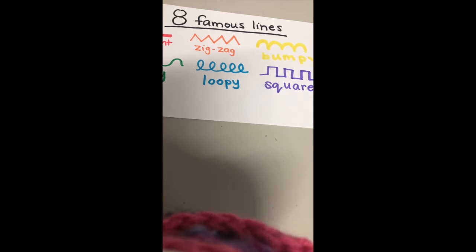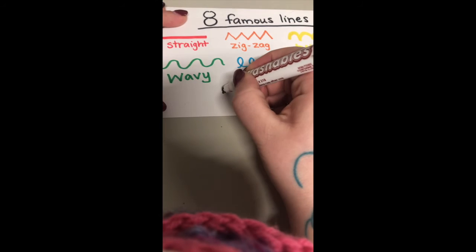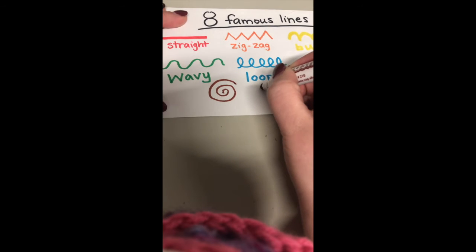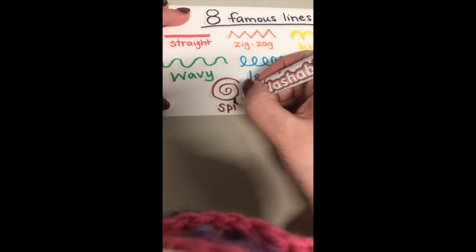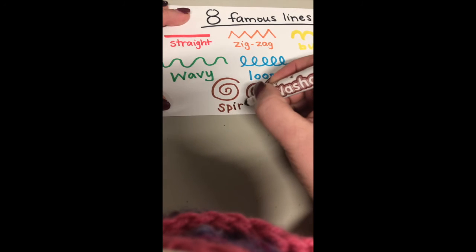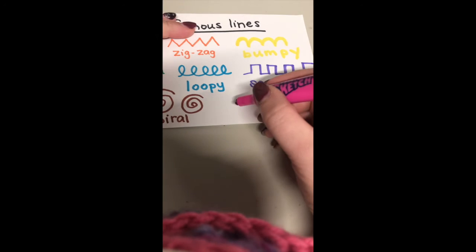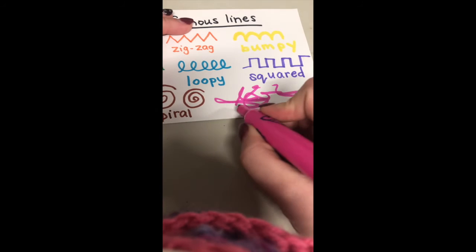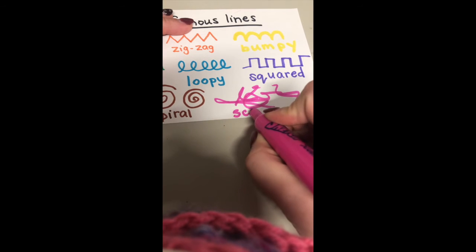Now this line is lots of fun. It's called a spiral line. You can start on the inside or the outside to make a spiral line. And the last line, it's the most craziest line that I'm sure you're really great at. It's called a scribble line. That means it's kind of crazy.